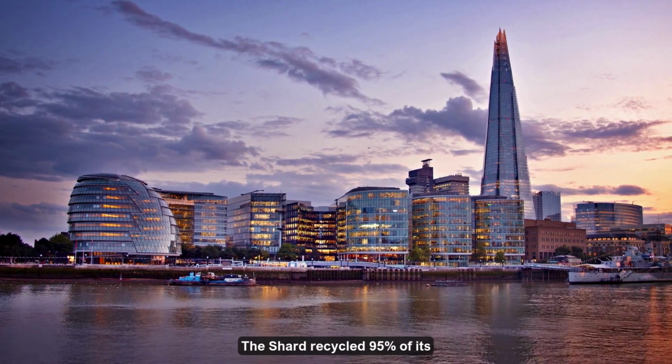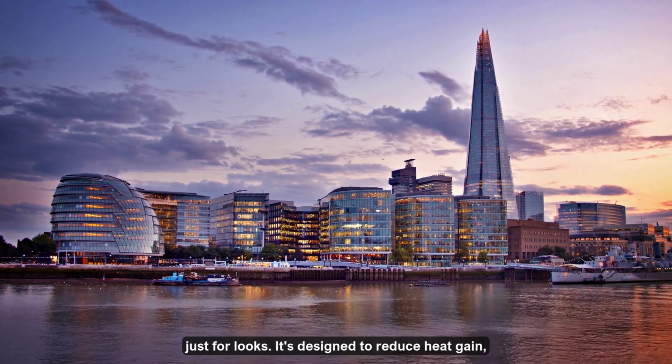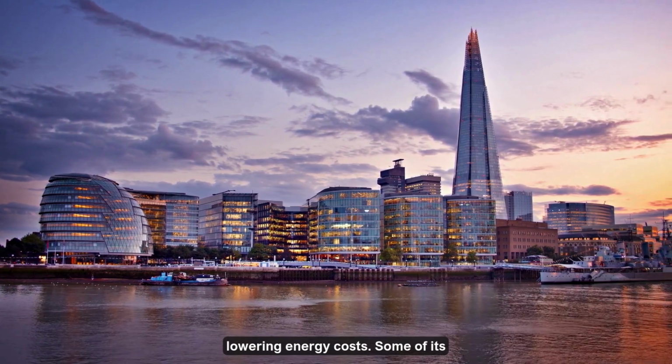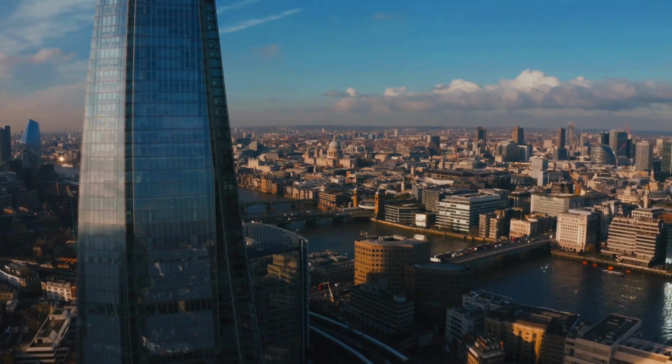The Shard recycled 95% of its construction materials, and the glass facade isn't just for looks. It's designed to reduce heat gain, lowering energy costs. Some of its upper levels remain unfinished and open to interpretation, giving it an air of perpetual evolution.